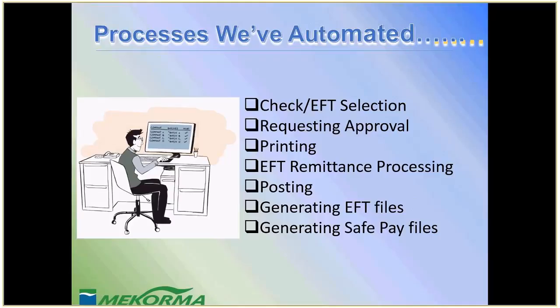So the processes we've automated with this new product, MultiBatch Management, is checking the EFT selection. You can do that at one screen, requesting approval, printing, EFT remittance processing, posting, generating EFT files, and generating SafePay files. So let's talk about that for just a minute.